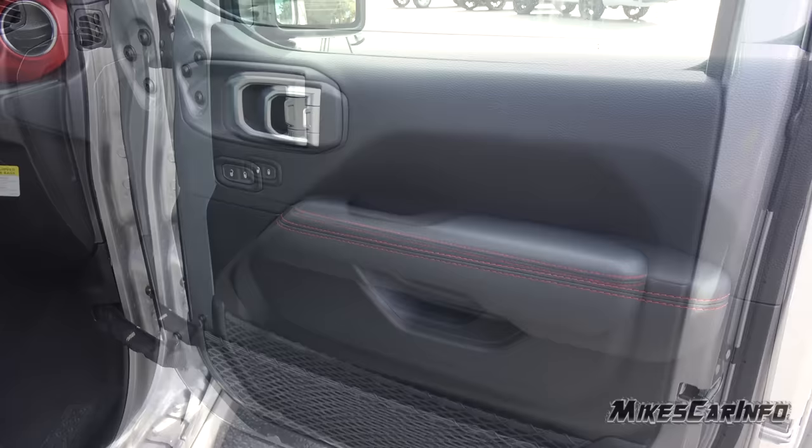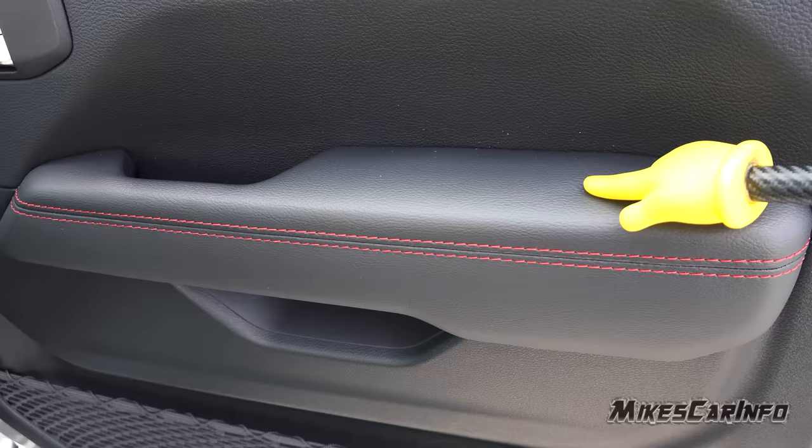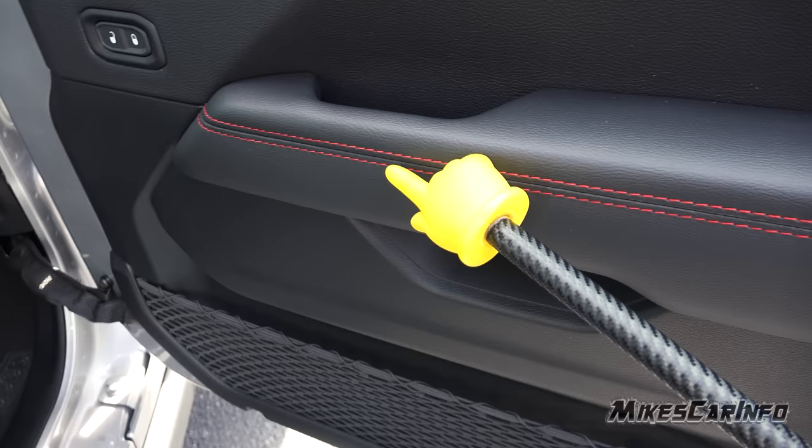So the interior door surface, it's a soft touch here. It's a very durable material. It's kind of like a synthetic type material. And then this is more like a vinyl, synthetic vinyl. And then you have the red stitching here in a French design. And this is all soft touch.